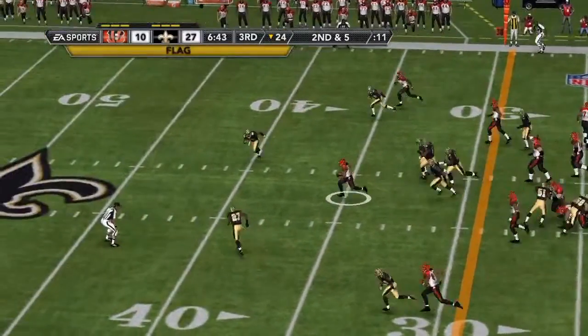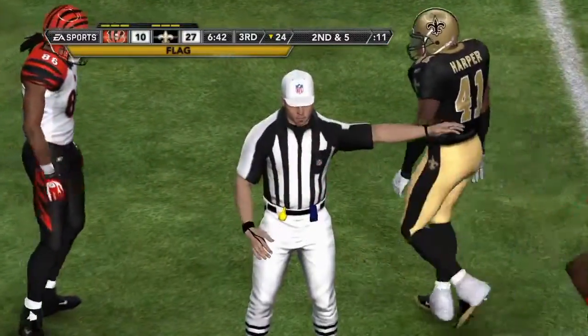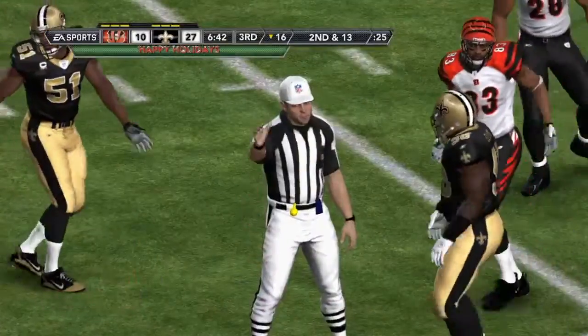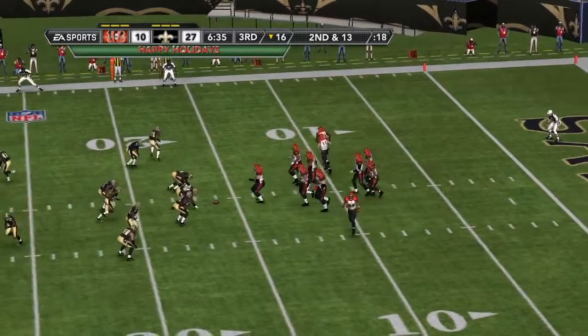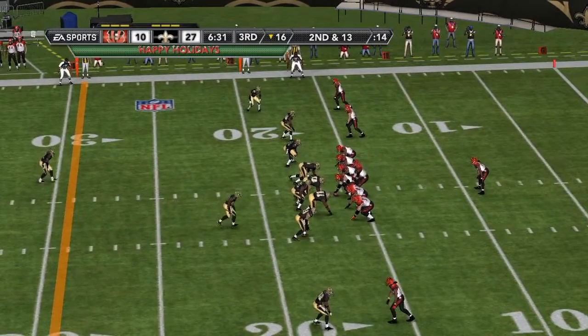Flag on the play. He's tackled right around the 42-yard line by Harper. And it will come back. Penalty on the offense. One thing we've learned about this defense, it's hard enough to move the football against them. You cannot help them with these penalties.